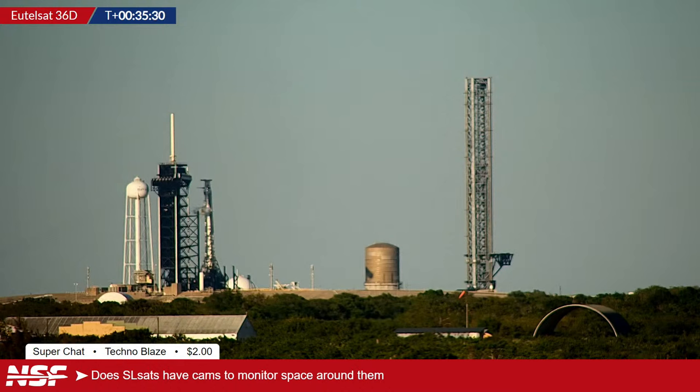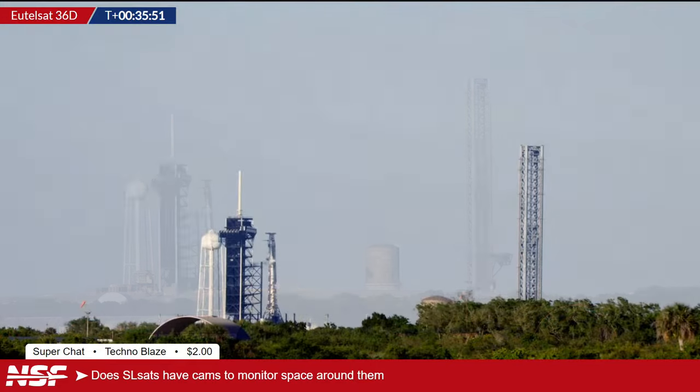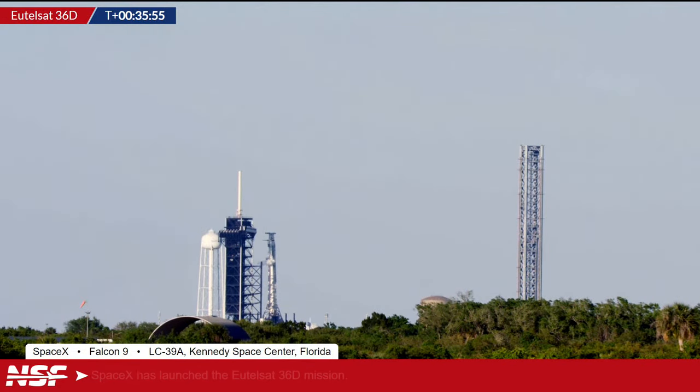Well, we know that they have cameras fitted on them for engineering purposes, but we don't really know if they really use them for that. What they tend to do is that the U.S. Space Force, I think it is Space Launch Delta 18, is the one that tracks, or tries to track, all of the objects in space. And so they have this data. It is updated every few hours.